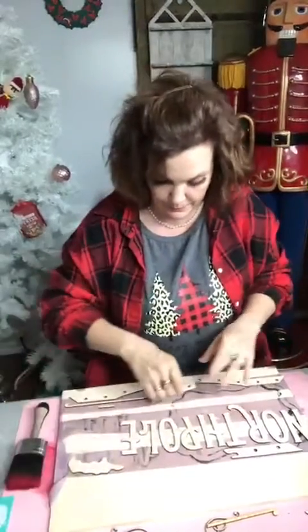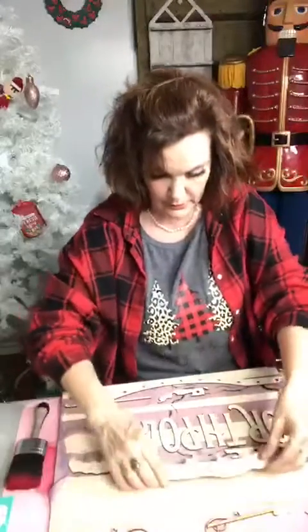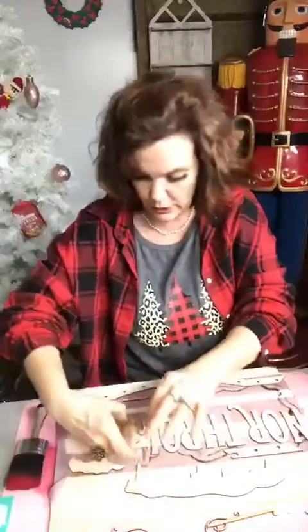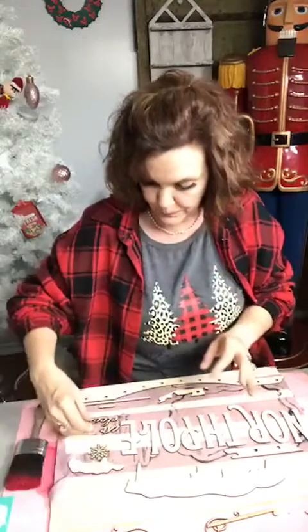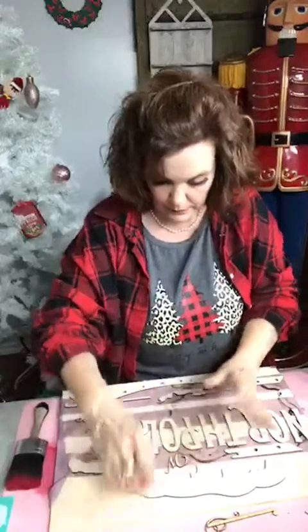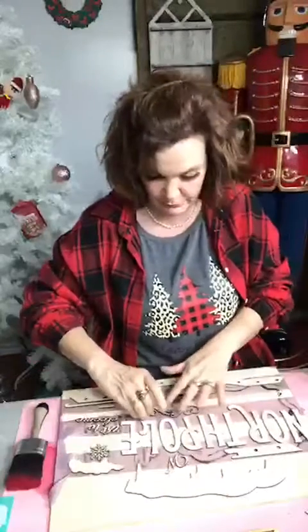Some snow caps. And we got some puzzle pieces here. That one's kind of big. I can let that one sit out. We've got a snowflake. Got some little words. How many of you have ordered this one? I know we've sold quite a few of them. I would love to see your pictures of your finished pieces if you did order it.